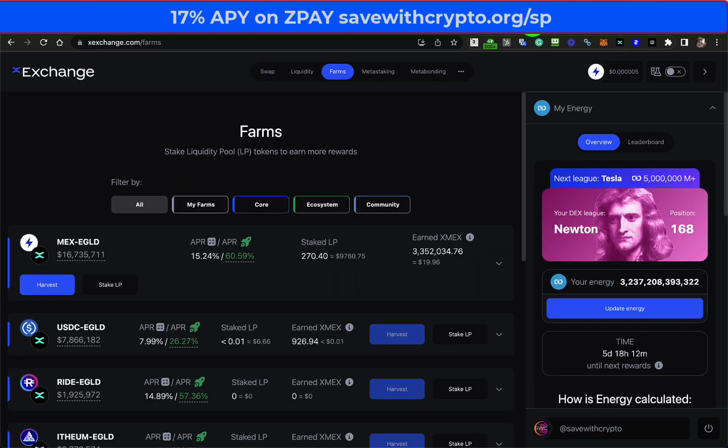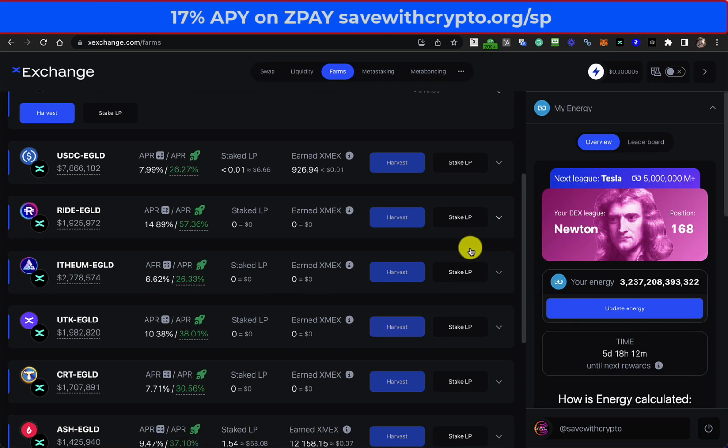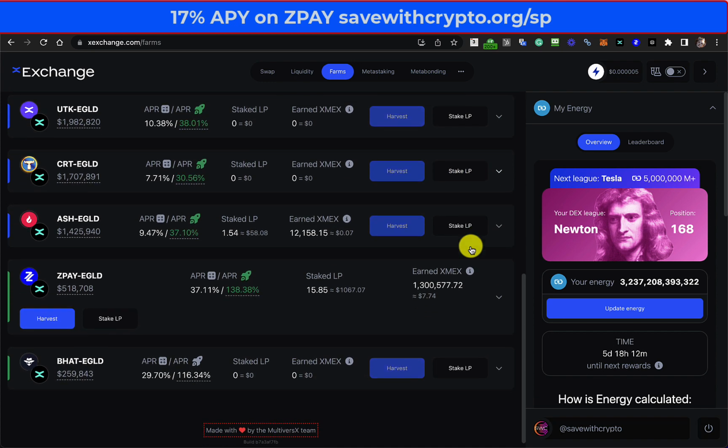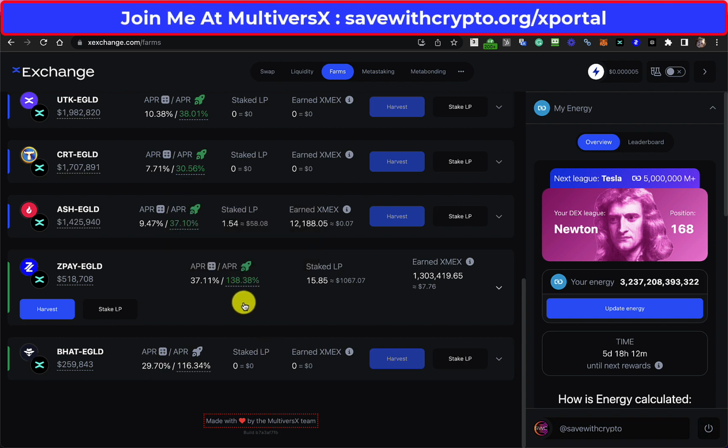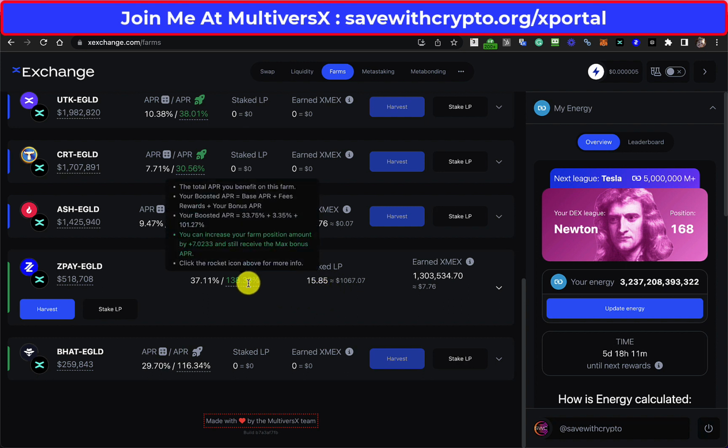The reason I'm doing this is that over here in the ZoidPay eGold farm, it says I can stake another 7.02 LP without affecting the APR, which is quite insane. It's 138% APR, so that's really good, isn't it? So I'm going to increase this by about 7.